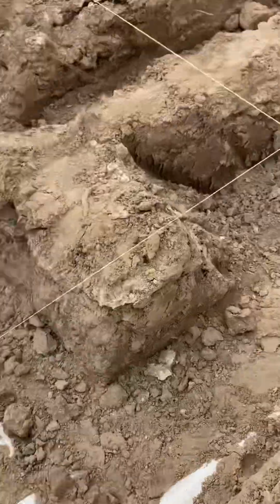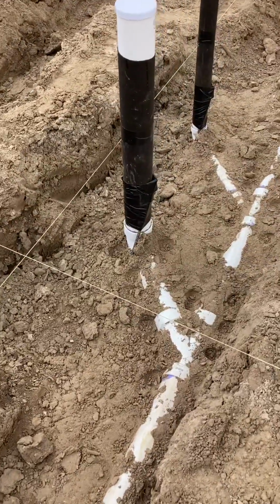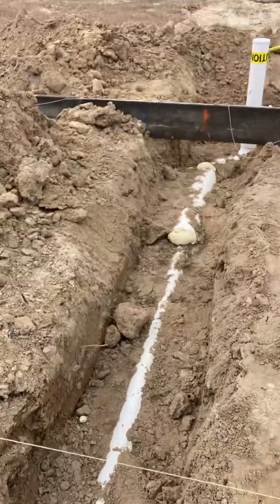Other things we have to have, you can see here that all of the pipes are exposed. The inspectors want to be able to see all these joints to inspect those, make sure that they are properly sealed. There's one other way that we check that, and I'm going to show you in just a minute.